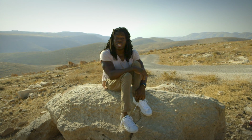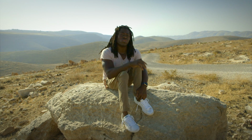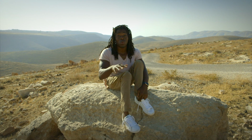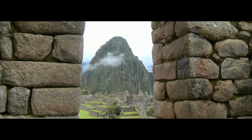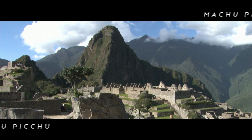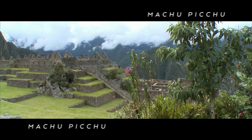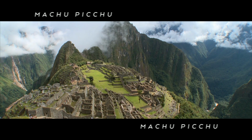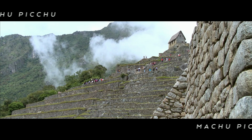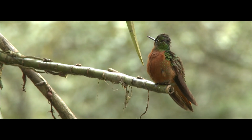Now, if you like the idea of a trekking trip, here's the travel show guide to some of the best places in the world to take a hike. Peru's Inca Trail to Machu Picchu is one of the world's most iconic treks. But at 2,400 meters above sea level, you'd better watch out for soroche, the Peruvian term for altitude sickness.